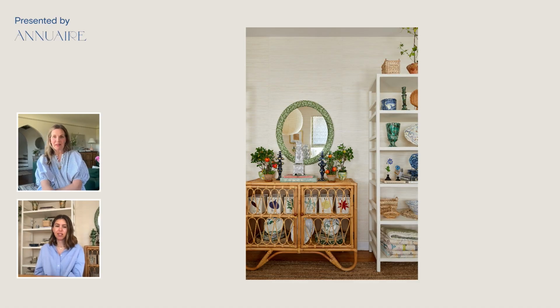Love a high-low moment. I mean, it's sort of how I approach the majority of my projects. I work with a lot of young families and people don't always want to go custom or high end on every single piece. So I'm constantly looking at Urban Outfitters, Anthropologie, CB2. I feel like they're great finds. Totally. That hunt is so part of the fun too.